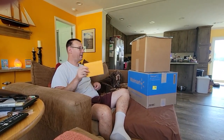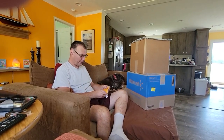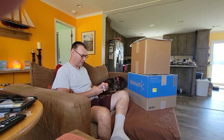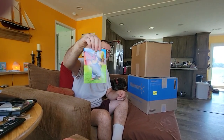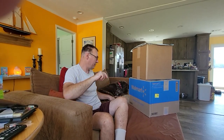So I got the card right here, and yes, I'm showing you the back of it because it has the address and everything on it. So let's open the card up. There we go. All right, so there's the card, which is a farmer chicken. And it says, "Getting older ain't for the chickens. Happy birthday. On your milestone half-century big 5-0 50th birthday, have a great birthday, Becky and Jeff." So there's the inside. So we can stick that in with the other birthday cards.